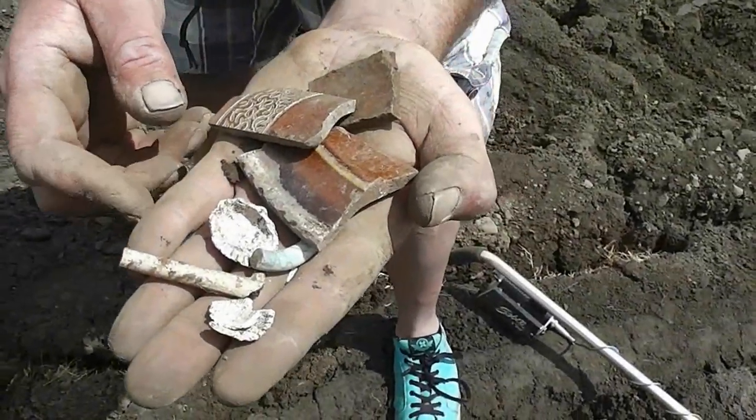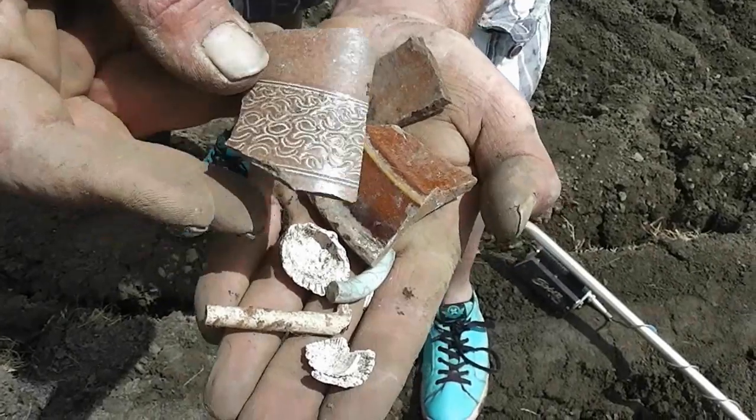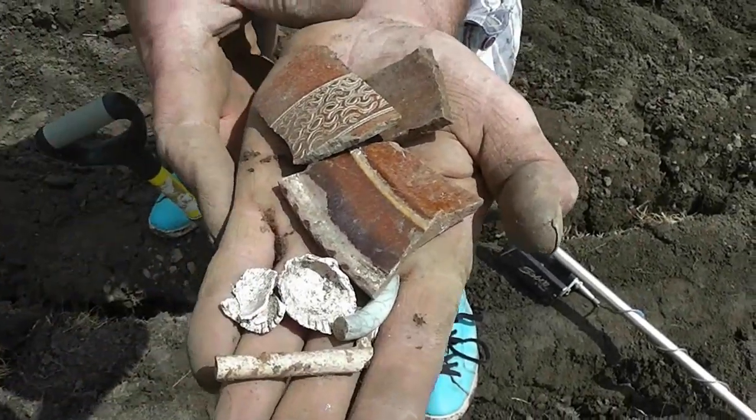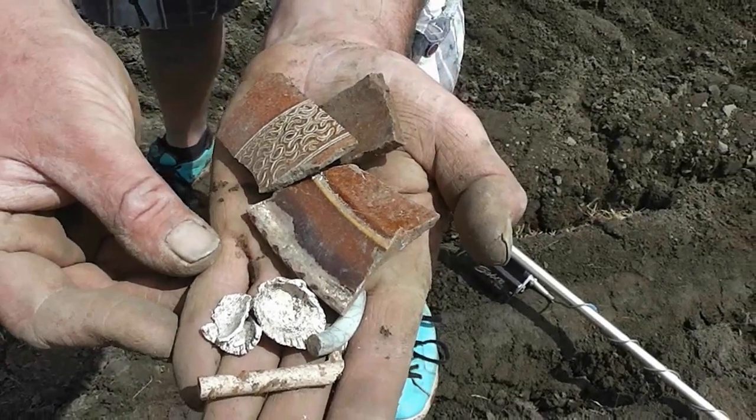Right, a few non-metallic surface finds. We're eyeballing, a bit of eyeballing as well as swinging going on today. Nice decoration on that pot. Clay pipes are sorted, and cockles are about 18 miles inland from some notoriously good cockle beds. So we've been bringing them up river and eating them here.